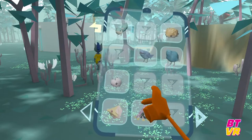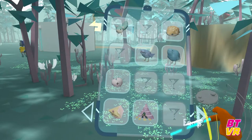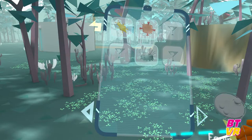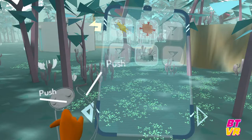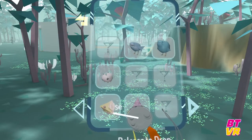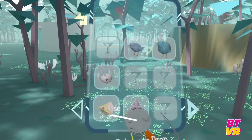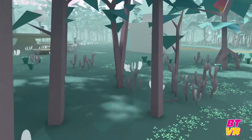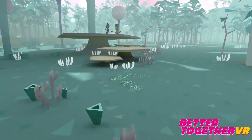Oh, yeah. Okay, so we got a good number of the animals. Come on. There we go. Okay, so yeah, we're missing 7. And we got like 9. So it got a little bit more than half.